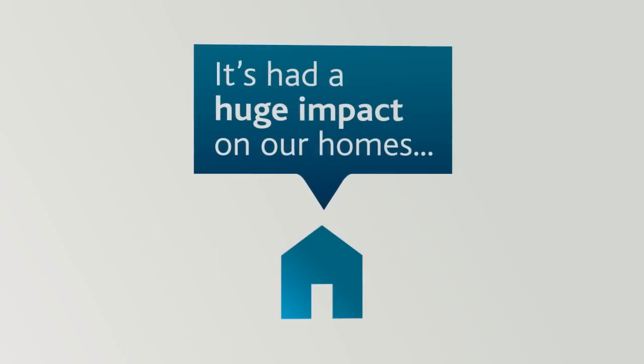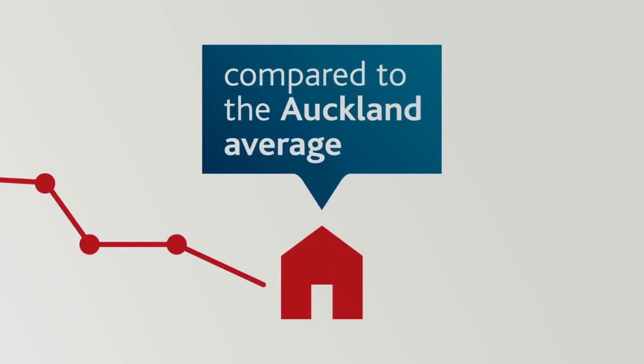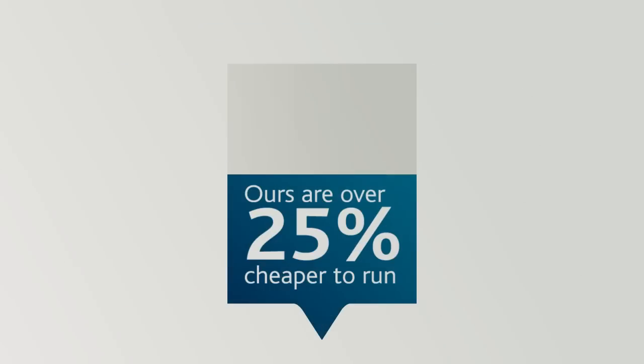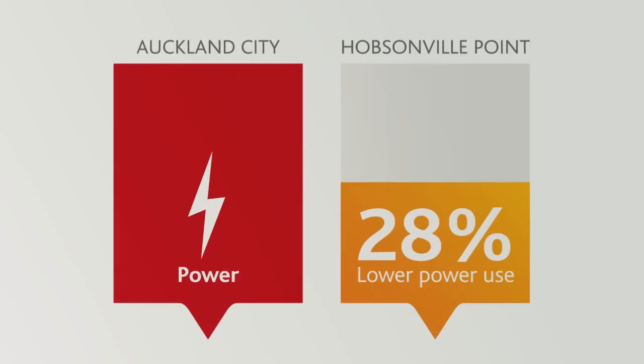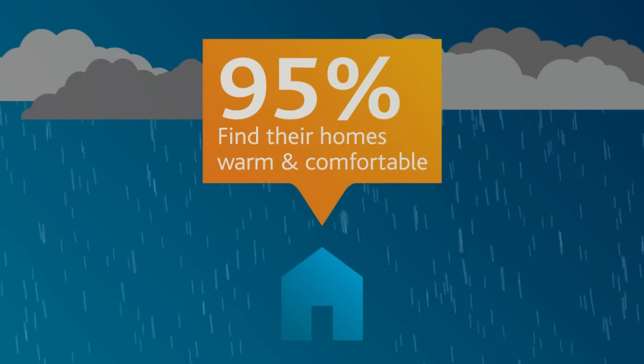And it's had a huge impact on the performance of our homes compared to the Auckland average. Hobsonville Point homes are over 25% cheaper to run because of their significantly lower average household grid energy and town supply water consumption. They feel warmer and more comfortable.